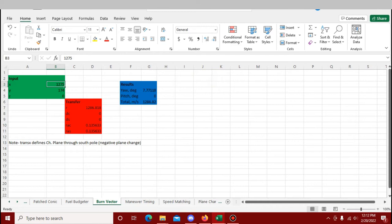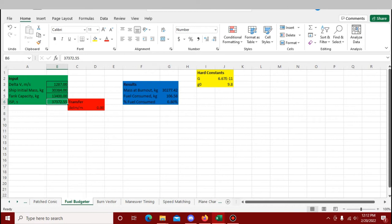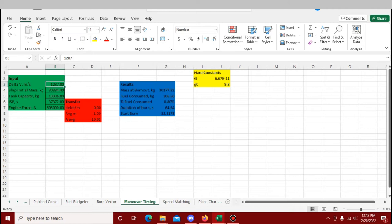Then I went into the fuel budgeter. We're expecting to consume 107-ish kilograms. And lastly, the maneuver timing, we're expecting the burn to be 65 seconds long.